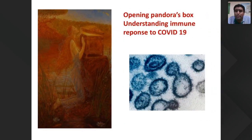So now again, the next important topic which I'm going to open is like a Pandora's box: understanding the immune response to COVID-19. Because one of the things we all know is that there is a cytokine storm, there's a hyperinflammation, and all these things are happening in this disease. And many of the things we don't know actually, how they are happening, what is the internal mechanism. So I'm just trying to unravel the mystery of the immune response.